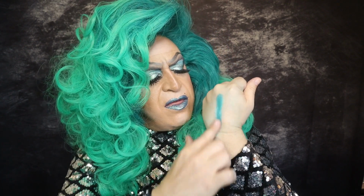Okay, it's not too bad looking on the finger. Let's see when we swatch. Yeah, it's just okay. It's nicely pigmented, and it's fairly reflective. It's good. It's not the best, but certainly not the worst. It's middle of the road. It's a decent shimmer.